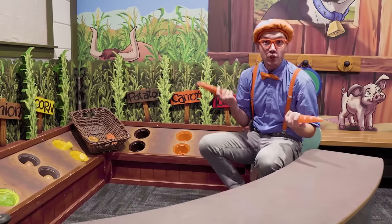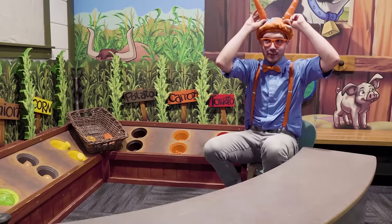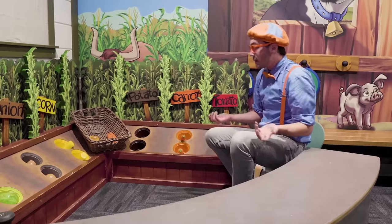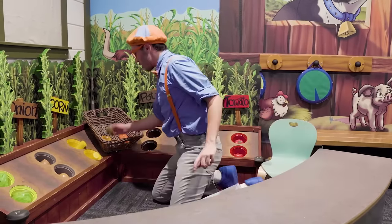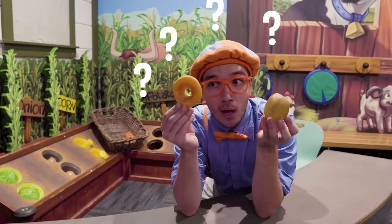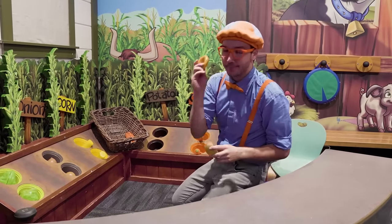I love carrots, and so do a lot of animals, like rabbits and horses. It looks like I have bunny ears with my carrots. Woo, woo, woo. That's so fun. Okay, we'll put two carrots, one carrot, and two carrots. What's left? Oh yeah, a potato. Whoa, look, we got one potato right here, and we have another potato right. Wait a minute, is this a potato? That's not a potato, that's a donut. So silly. Well, I guess we'll put it in the potato because we only have one potato, but this, not a potato.